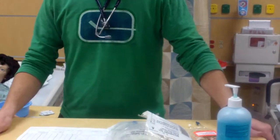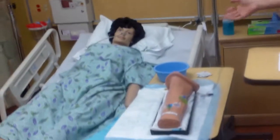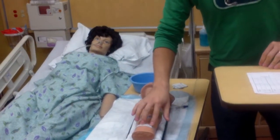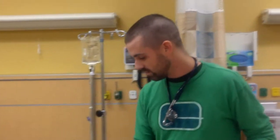I'm going to knock on the door. Once I gain entry, I'm going to go to my patient. I'm going to do some hand hygiene. I'm going to introduce myself as a student nurse. My name is Jacob, a student nurse. And your full name and date of birth, please. Okay. I'm also going to assess his wristband, making sure it is who he says it is. And that matches up with my MAR. So I have the right patient.